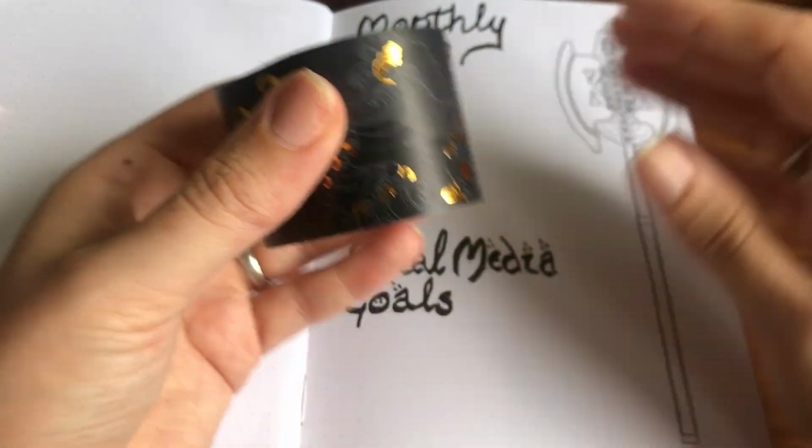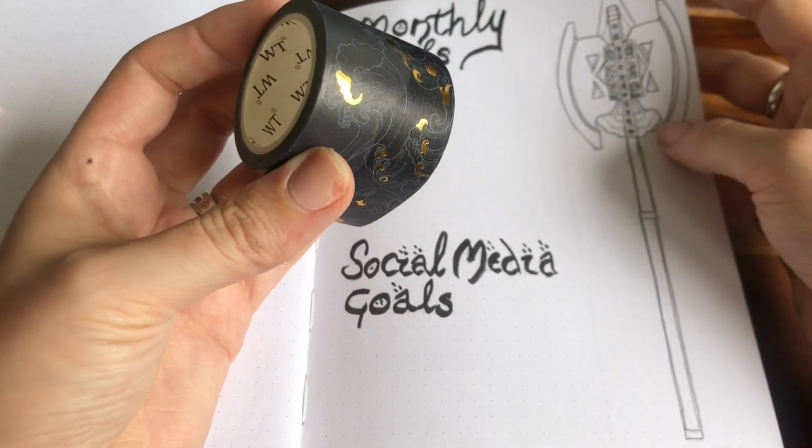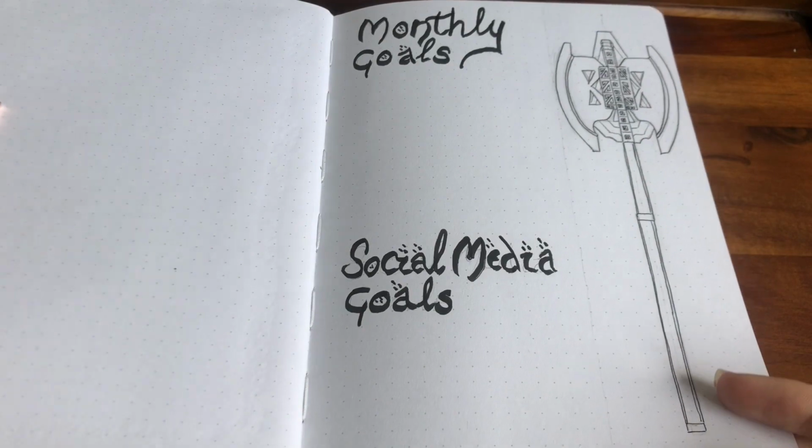So I'm going to cover this all in, cut the axe out, and then we can color in the axe with some simple watercolor techniques.